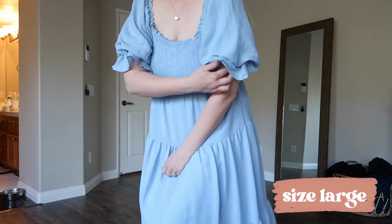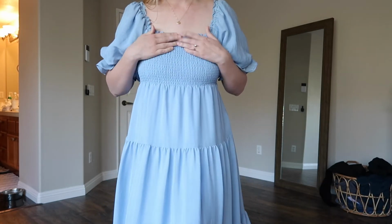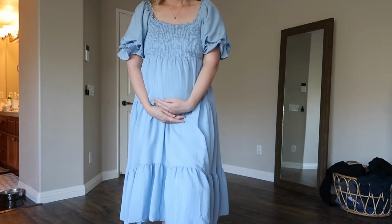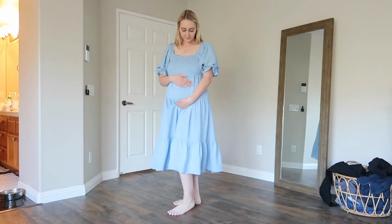Again, any long dresses like this are just gonna have so much room for your belly to grow, whether they're maternity or not. This one is obviously not specific to maternity. When I wore it to the wedding, I actually didn't know I was pregnant, but I actually was. I was like only 2 weeks pregnant, so super cute, and I love this option.